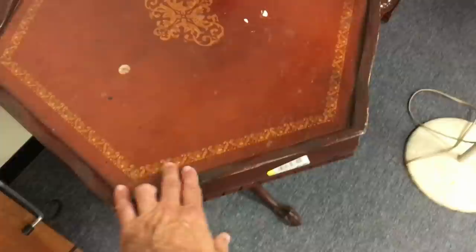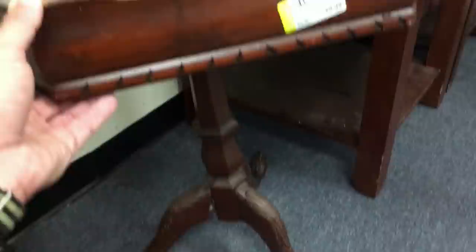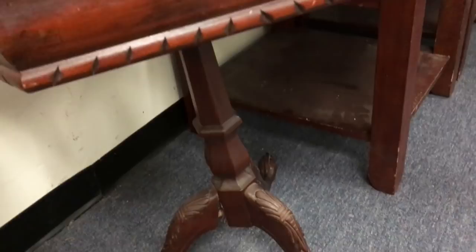This is a little sort of late 30s, early 40s. I'm never over the top about it when it has this sort of fake tooled leather top. This one is okay, but it's seen better days. It's something that I could repair, but I just don't need another project like this. And so I'm gonna leave this table here for someone else to discover.